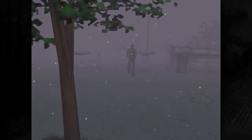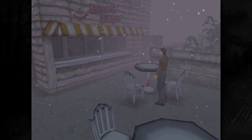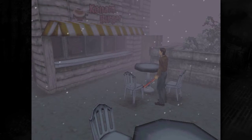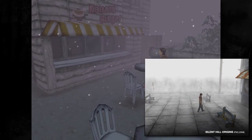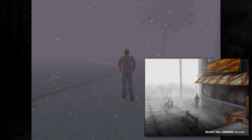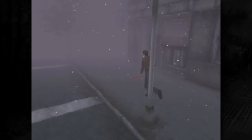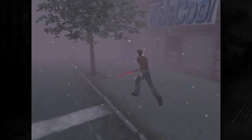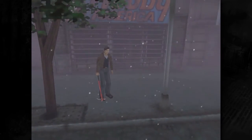Over here, we have an obvious nod to Konami with this Konami Burger restaurant. I kind of wonder why all the later games went with Happy Burger instead. In Origins, this seating area is slightly larger, with benches instead of a table and chairs, and a more detailed sign. And down over here is another real-world reference, but before I show you, let me take care of this air screamer.